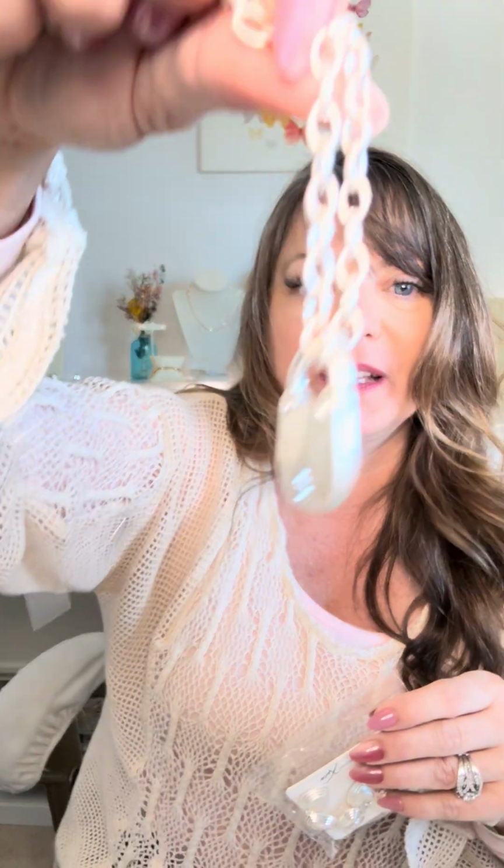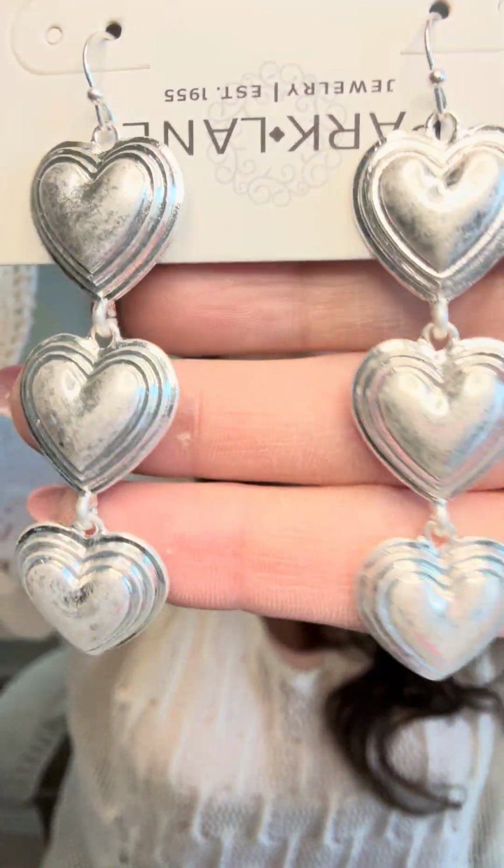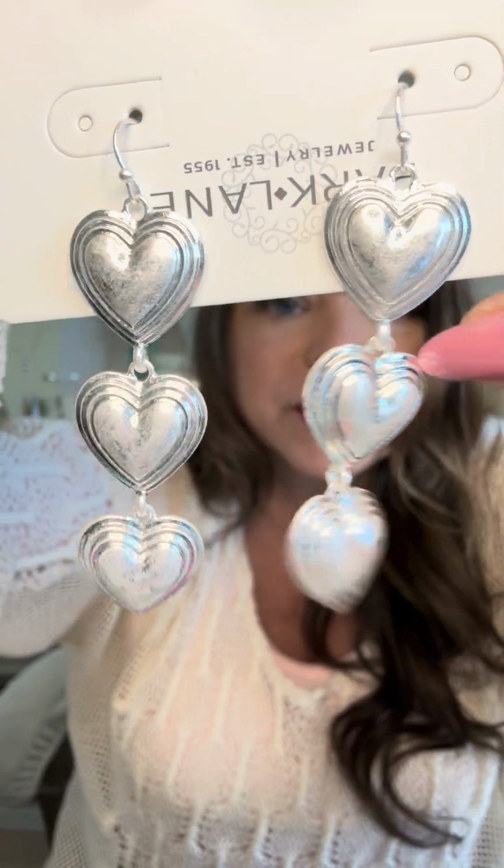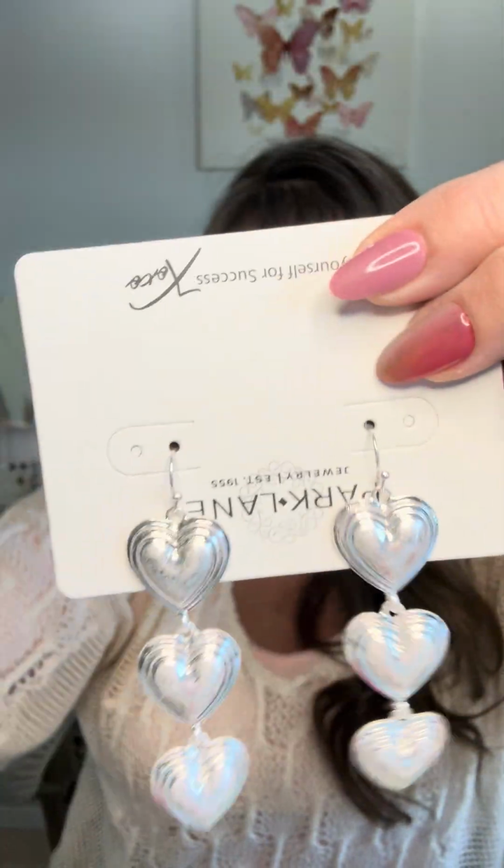Okay, so we looked at this token necklace. These go with the token. These are called the Fable earrings. And this dangly 3-heart design is really popular right now. These look really rustic. They kind of have a Western style look to them to me. And these are going to be really pretty on. And these are full on puffed hearts.